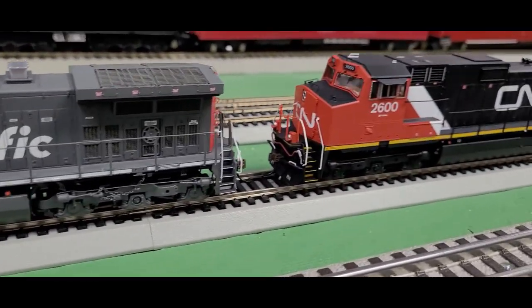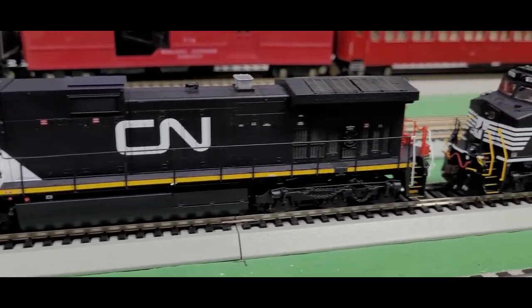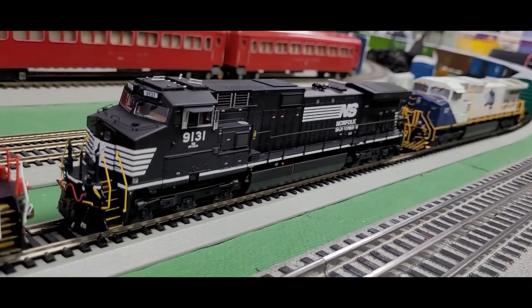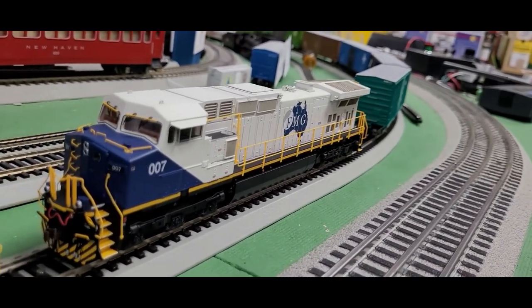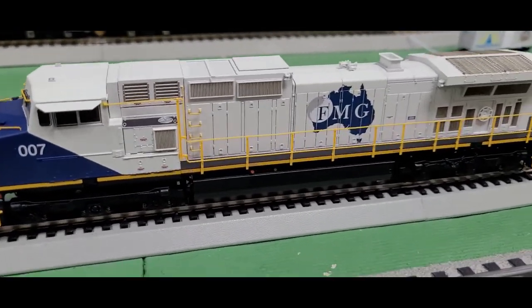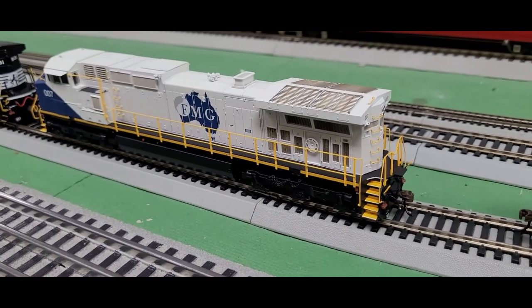For our friends north of the border, we have the Canadian National. And for our Norfolk Southern fans, well, I know you're not going to be disappointed with that engine. That is a great one. And for any of our Australian fans, guess what? We have the FMG. And that is just a very unique engine. Oh, that's engine 007.